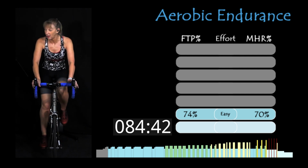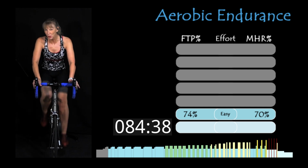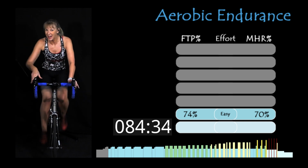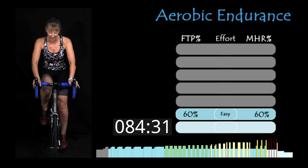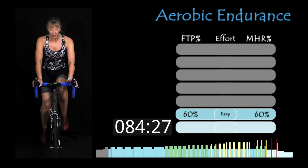How are the legs doing? Mine have been a bit lumpy today, if I'm truthful. Sure, I'll ride into it. Mentally I'm all go, but my legs aren't. I wanted to play ball very much today, but they'll catch up. Right, recovery. Bring it down.